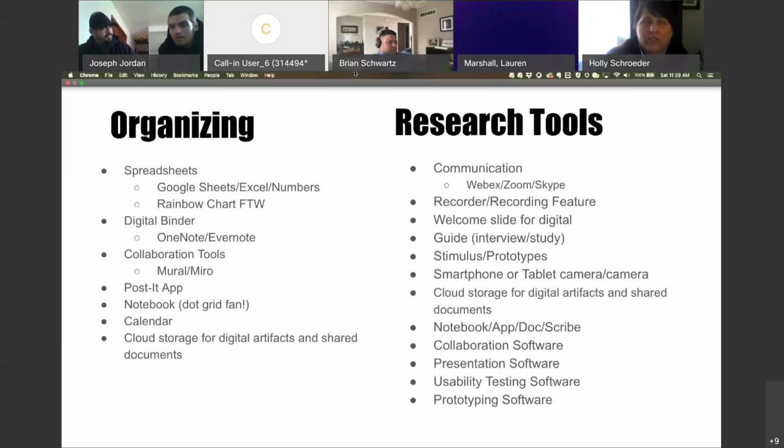I work with a fairly large team, but I am the lead and only researcher, so sometimes I'm kind of separated from the team. They're working on other activities, and I'm needing to do things to ramp up research. Collaboration tools, you've got things like Mural and Miro, but depending on what the security is where you are, you can use something as simple as Google Slides or a Google Doc and just be in there at the same time, which is nice. Love the Post-it app on my phone. Big DotGrid fan for notebooks.